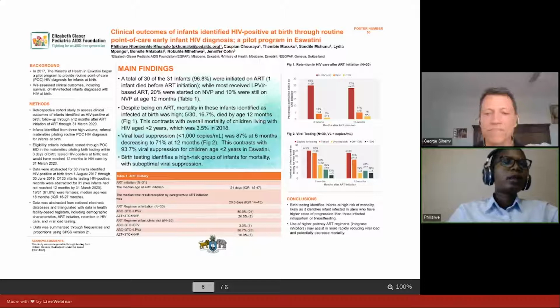Of key importance in the conclusions from this study is that birth testing identifies a high risk group of infants for mortality with suboptimal viral suppression, and it would be good for programs to make sure that they use higher potency ART regimens, particularly integrase inhibitors, to assist more rapid reduction in viral load and potentially decrease mortality.